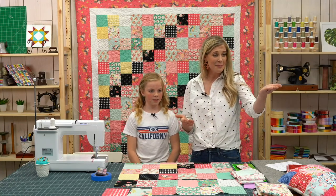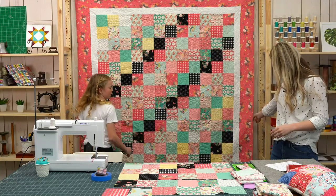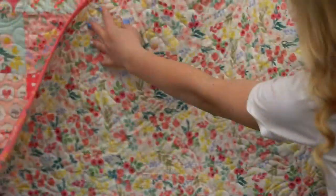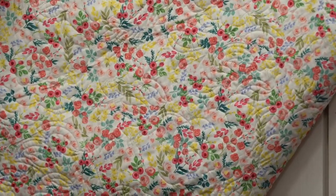And you have something else? So can you just show us one more time? Ashelyn, would you like to show us the back of your quilt? Oh, yes. Here, you want to do this corner? Here we go. Like that. And then you can stand on the other side. There you go, and hold it. Perfect. Beautiful. Isn't that so pretty?